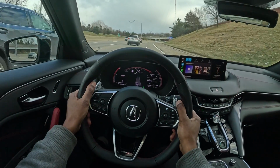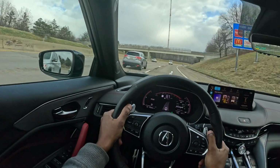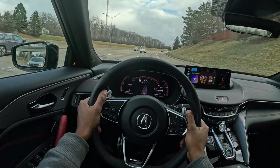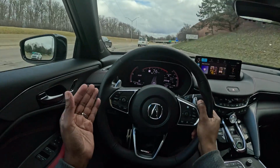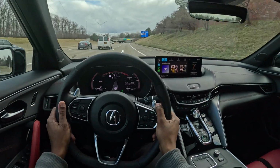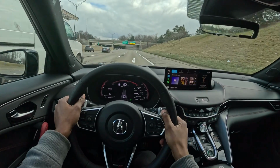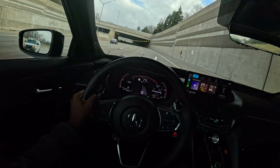Maneuverability in these curves. Let's see what the all-wheel drive does. Oh dang, this car gets up to speed so fast. You never really know what speed you're doing until you look down, because this car hides its speed extremely well. It's not like doing a whole lot. It can do something. Once you stomp the pedal, it'll get up there, but it doesn't have the highest redline. It's like barely above 6,000 RPM.